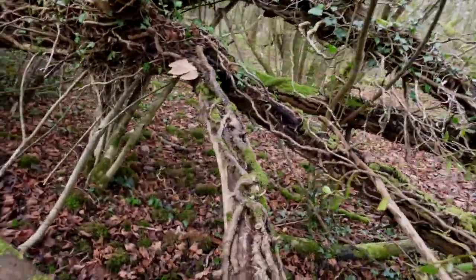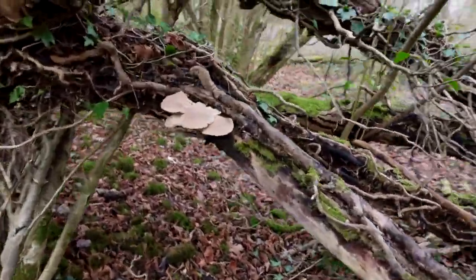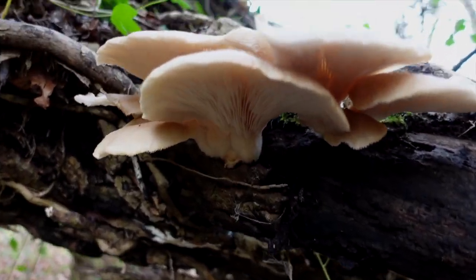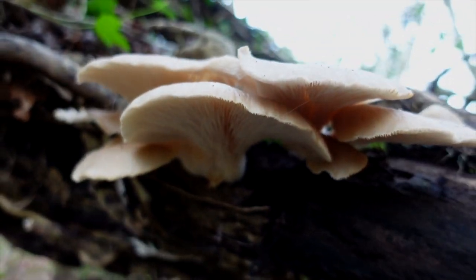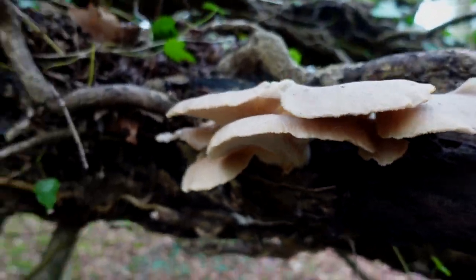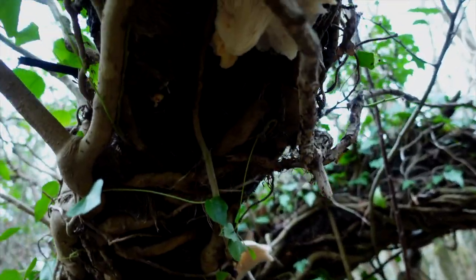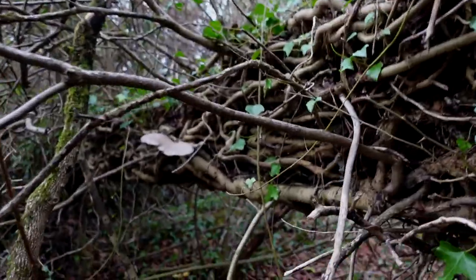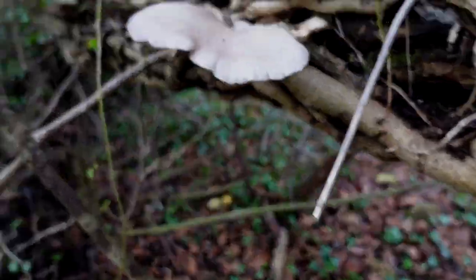Now, if you watched my last video, you will recognize these. Yeah, baby. I found a beautiful stack of these a couple of days ago in my last video, so refer back to it. Look at them. They're everywhere here. These are oysters. There's a beautiful one over there. Look at that one. Wow.